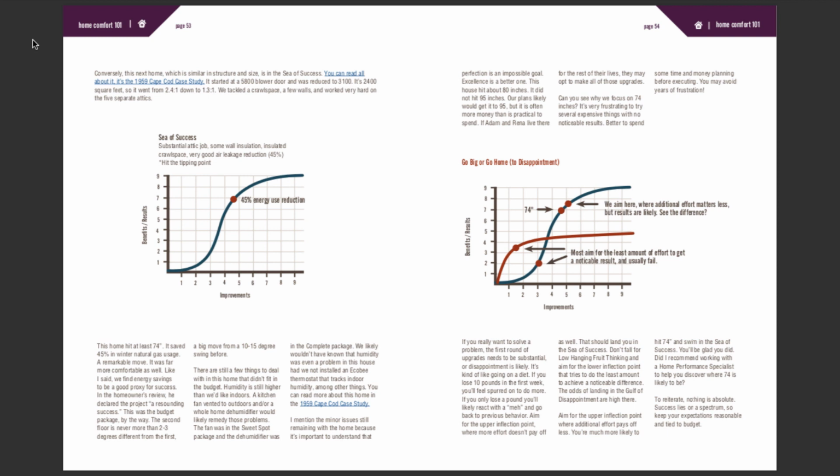Go big or go home to disappointment. If you really want to solve a problem, the first round of upgrades needs to be substantial, or disappointment is likely. It's kind of like going on a diet. If you lose 10 pounds in the first week, you'll feel spurred on to do more. If you only lose a pound, you'll likely react with a meh and go back to previous behavior.